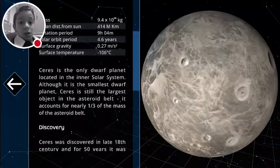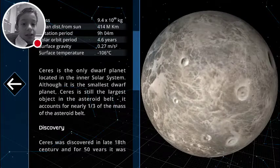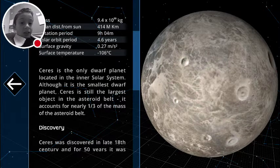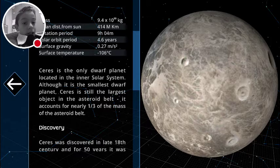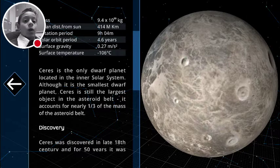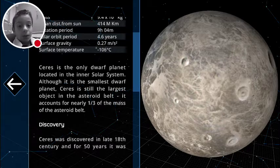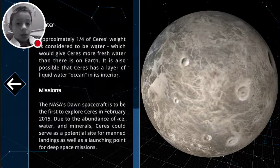Ceres is the only dwarf planet located in the inner solar system. I thought it was the smallest dwarf planet. Ceres is still the largest object in the asteroid belt. It accounts for nearly one third of the mass of our asteroid belt. So that's awesome.